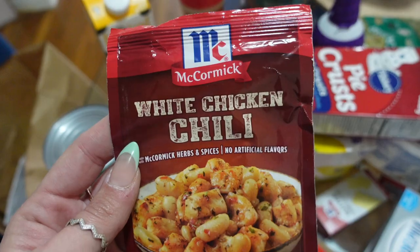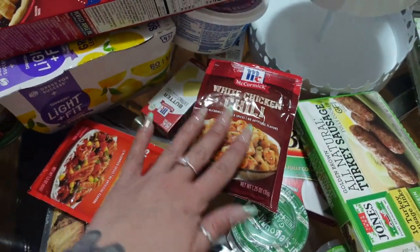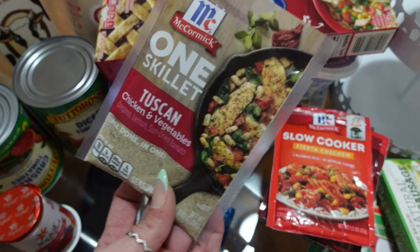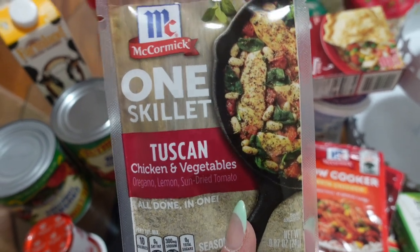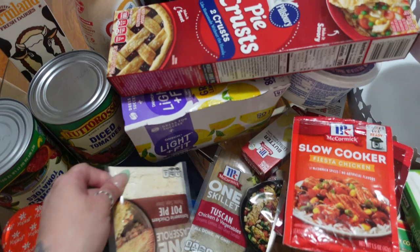It is a little hard to find this one, but this is one of my favorites, especially when I'm making a chicken chili. I also got the slow cooker Fiesta chicken one. I got the one skillet Tuscan chicken and vegetables, and I love how all the seasonings are already done for you. All you have to do is just add your protein and your veggies.